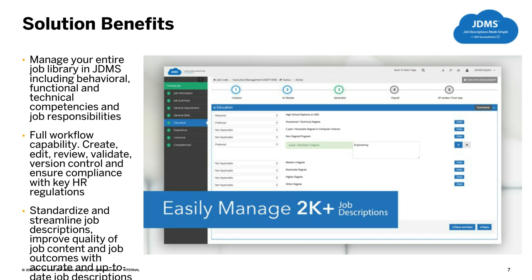The need to mitigate regulatory and legal risks due to out-of-date, incomplete, or inaccurate job descriptions. Ensuring that job descriptions are standardized across multiple divisions or business units. Consolidating job descriptions, for example, after an acquisition. And of course, aligning their job descriptions into the SuccessFactors system so that they can be leveraged for purposes like recruiting, career development, succession, performance, and learning. In short, JDMS addresses these business drivers. It's highly scalable. It supports customers in the range of size from 1,000 to 400,000 plus employees.